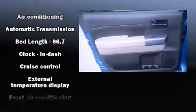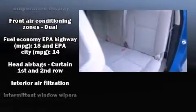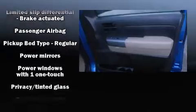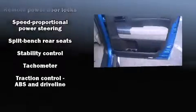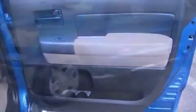Toyota ensures the safety and security of its passengers with equipment such as dual front impact airbags with occupant sensing airbag, head curtain airbags, traction control, brake assist, ignition disabling, and 4-wheel disc brakes with ABS. With electronic stability control supplementing mechanical systems, you'll maintain precise command of the roadway.